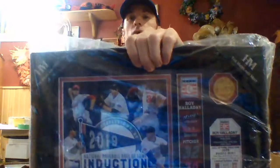It's a Roy Halladay 2019 Hall of Fame induction photo mint. It's got a coin in the corner. And it's got a nice picture of him, all of his teams and everything there. It's got the Jays, the Phillies, all different. That's really sweet. So there's Roy Halladay 98 to 2009 with the Jays, 2010 to 2013 with the Phillies, 32 with the Jays, 34 with the Phillies.